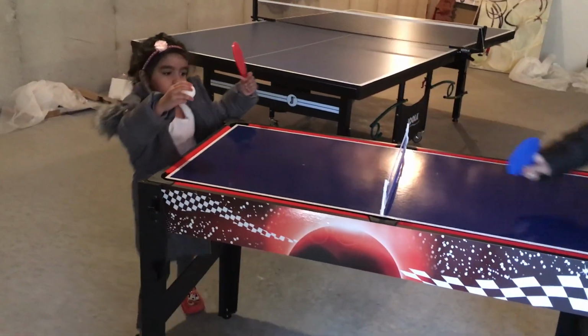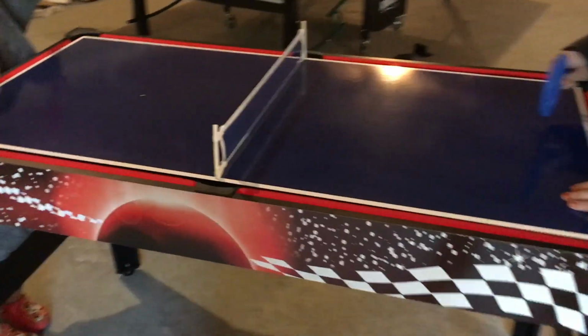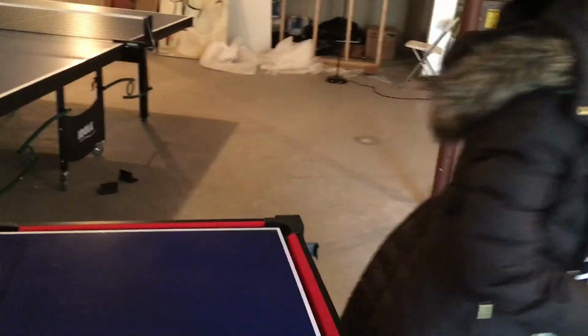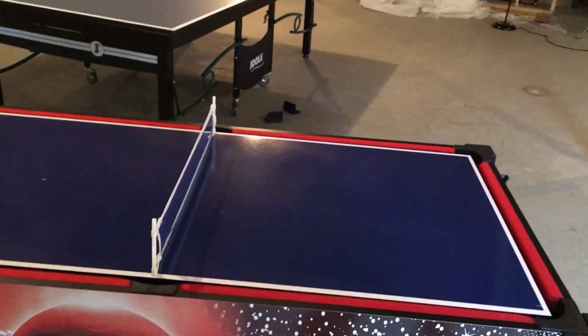There's a small net here because, you know, the younger kids. I'm just going to throw it over. Baby, no, you can't throw it. No! You can't throw it. No, you can't throw it, okay?